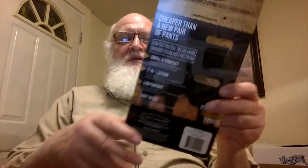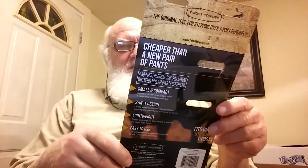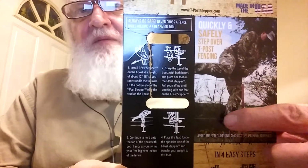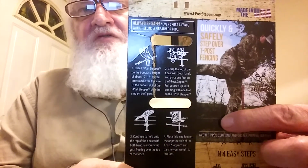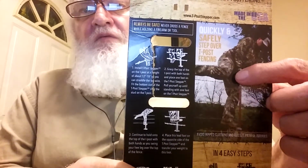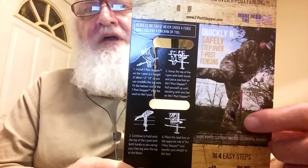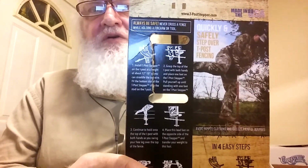Not great lighting on that, you see in the camera, but cheaper than a new pair of pants. Lighter than bolt cutters. For T-post only, but this is that Lobo high stepper that I was telling you about. You can watch videos on it, I'm sure, but it has a picture of a guy. You put it about halfway up, you step on it, it gives you plenty of room for most people to step over and put your other foot on the other side, swing your other leg over, pull the thing, put it back in the pouch, and you're on your way.